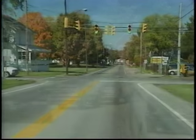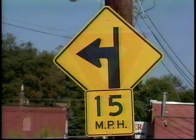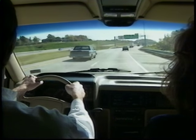Understanding the signs, signals, and markings that you see as you drive will help make your trip safer and easier. And remember to stay alert, pay attention, watch out for the other person, and always wear your safety belts.